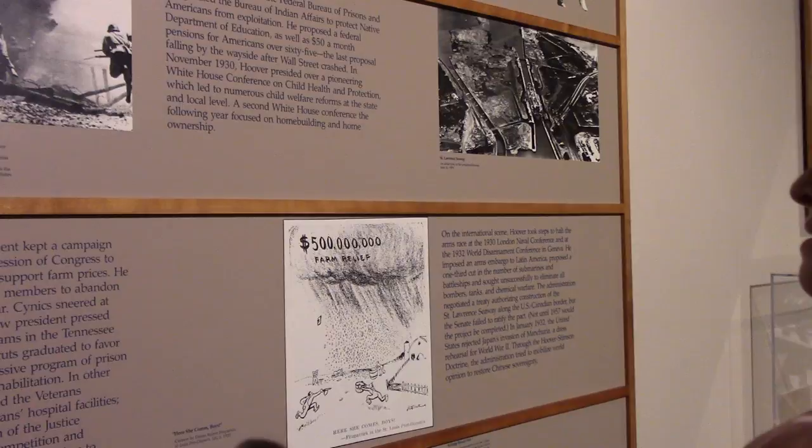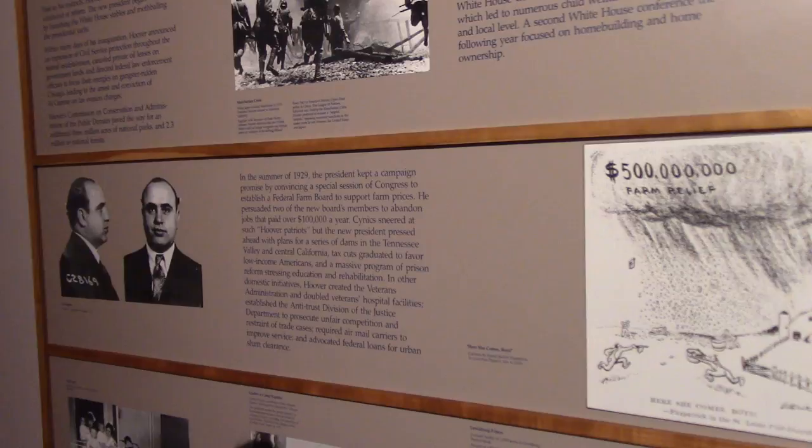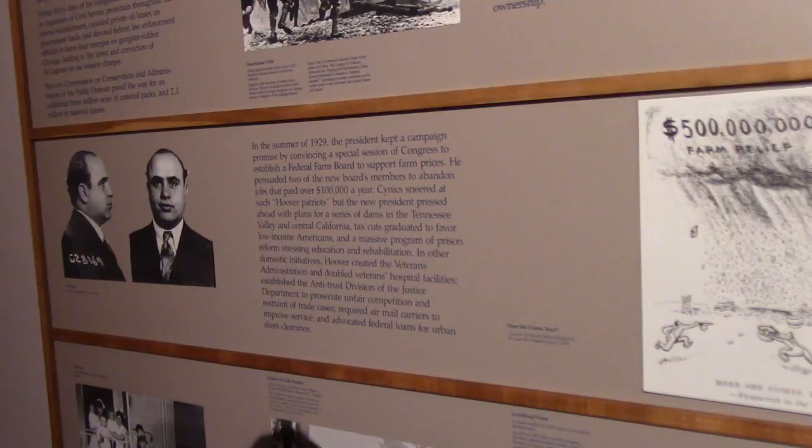$500 million of farm relief. The Manchurian crisis. He also established the Federal Bureau of Prisons. He created the Veterans Administration for the hospitals. Doubled the veterans' hospital facilities. He established the Antitrust Division of the Justice Department to prosecute unfair competition and restraint of trade cases. Hmm. Required airmail carriers to improve service and advocated federal loans for urban slum clearance.